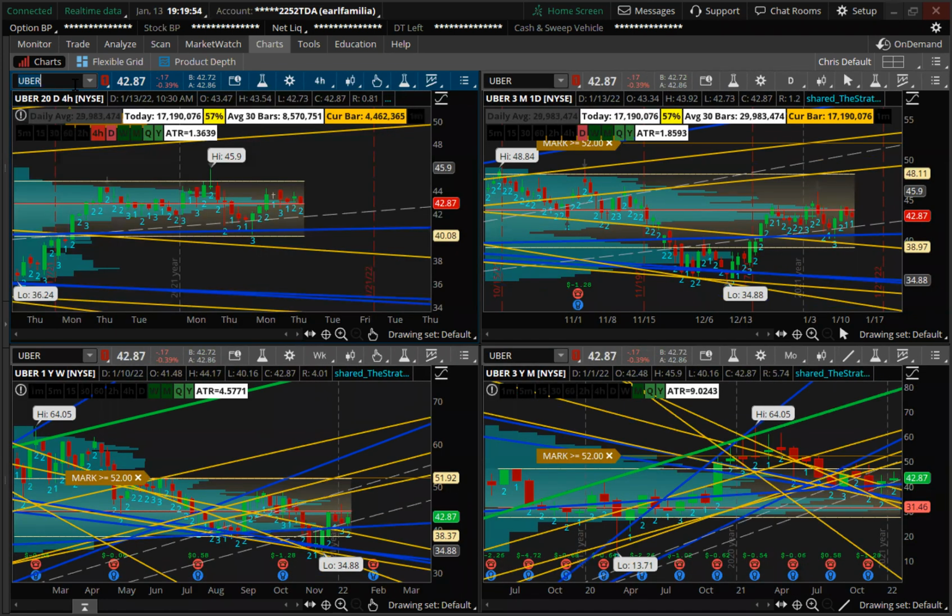Uber looks like it's sitting on a point of control on the 4-hour, 2 down on the week. Decent looking week so far. Double inside days. Looks like we may go to the downside though, below 42.73. So we got about 14 cents. And you've got a daily broadening formation sitting around 41.99.